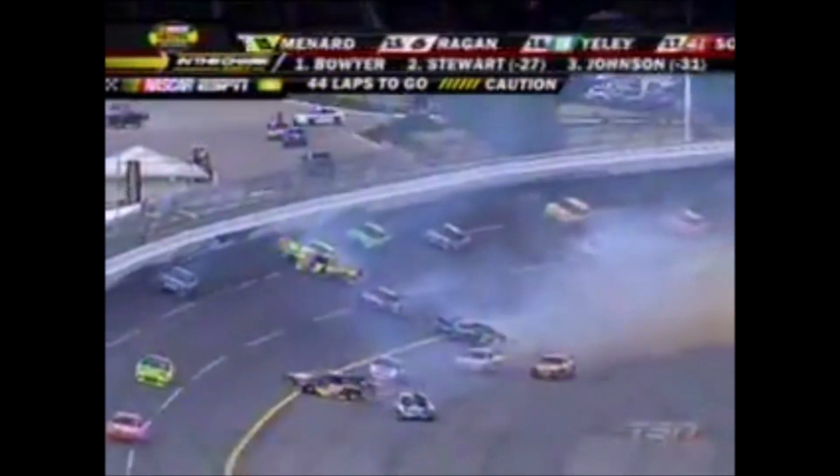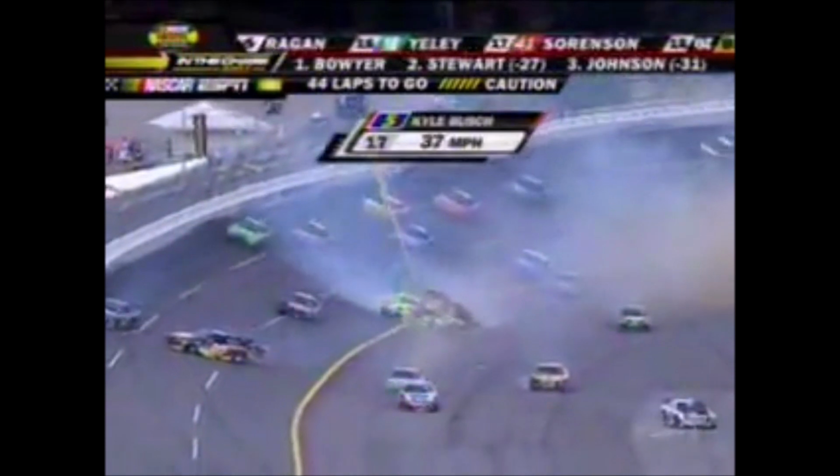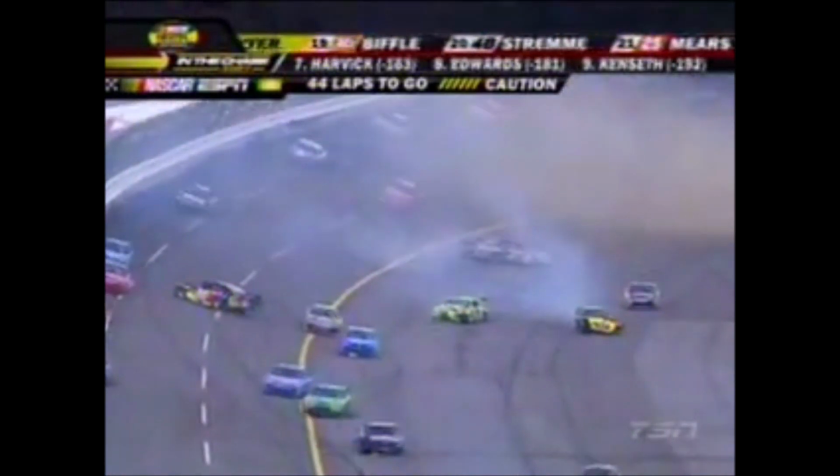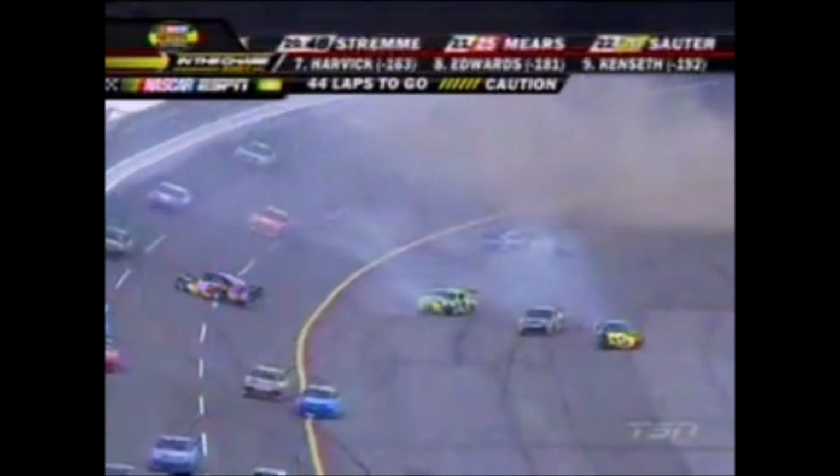Oh, trouble on the racetrack, trouble way up high, and we now have the big one here with 44 laps to go, the 5-car involved. McMurray is there. Rudiman is involved. 7-car got it. A lot of torn-up race cars here. Watch the 12 in front of the 43 of Bobby Labonte. Looks like Bobby Labonte just lost the car up against the wall.